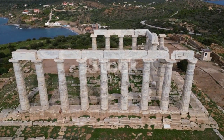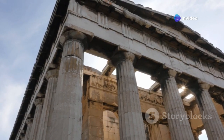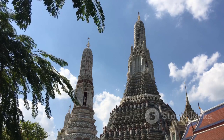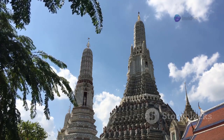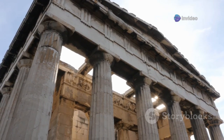Now let's talk architecture. The Temple of Poseidon is the epitome of ancient craftsmanship, or more accurately, it's what happens when you leave a bunch of stonemasons unsupervised. Crafted from local marble, it boasts Doric columns, 16 of them still standing tall. The temple's design is a brilliant example of symmetry and proportion, the ancient Greeks' way of saying, "look what we can do with a chisel and some rocks." But let's be honest, if you've seen one Doric column, you've seen them all.